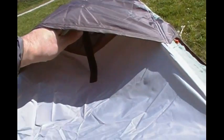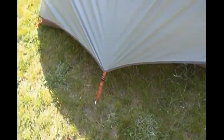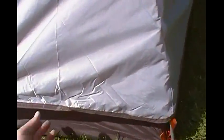At the top there is a vent so your condensation's not going to kill you. You can flip this thing up and it will be an open vent. I'm not going to make that permanent right this second. This side, you tighten it more. This side's pretty good, but you could tighten it up. These sides you would tighten up. Once again, you would guy out the foot of the tent to make it tighter. And this thing would be relatively bomb-proof.